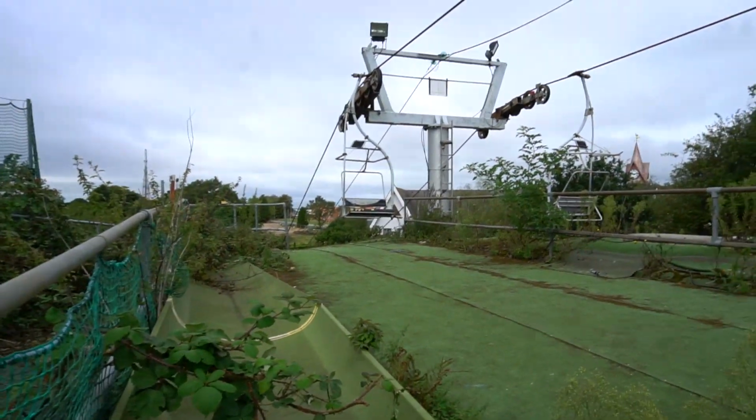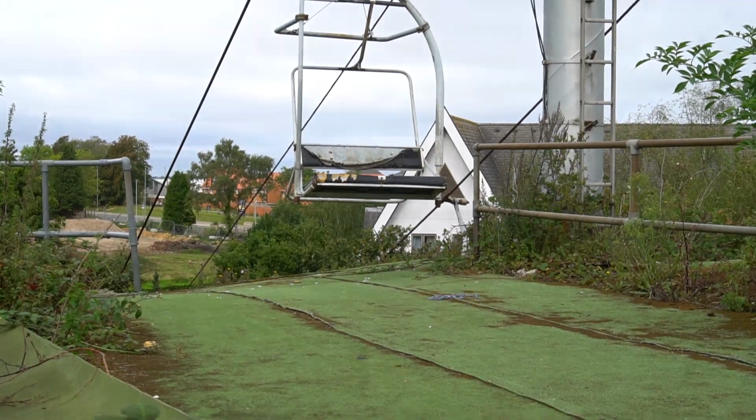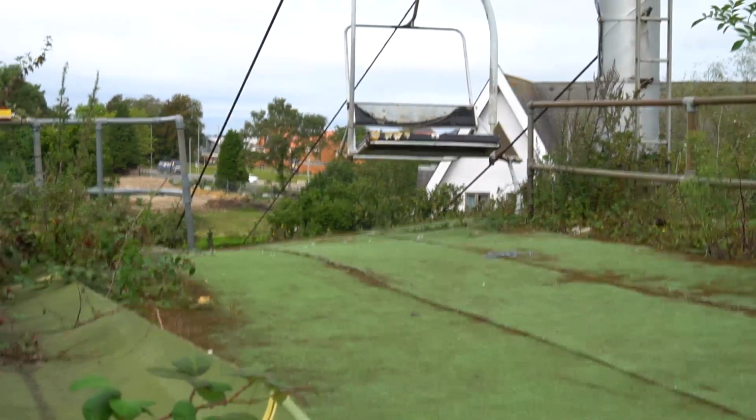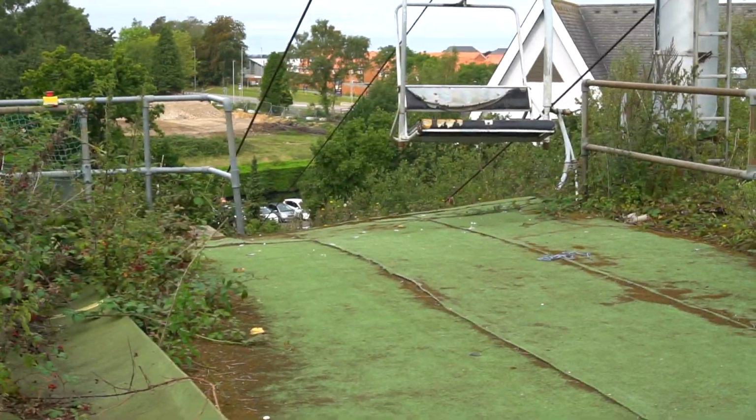Come on. Step over to this. Right, so now we do need to be a bit careful, because that building you can see there, the white one, that's the hotel. So you can see how close we actually are to the hotel. And if I just stand up a little bit, there's cars in the car park. So I'm being super, super careful.